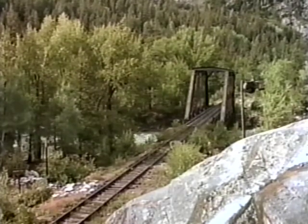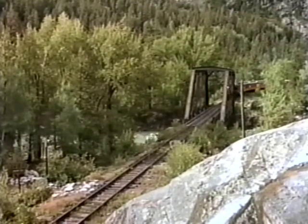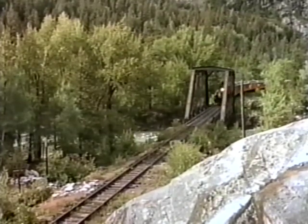The last Silverton train of the day crosses the Animas by Cascade Y. Note the fireman leaning out of the cab. He's checking a low spot and the cars as they rock over it.